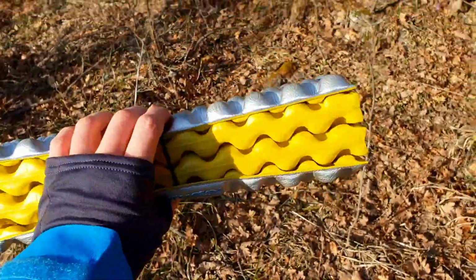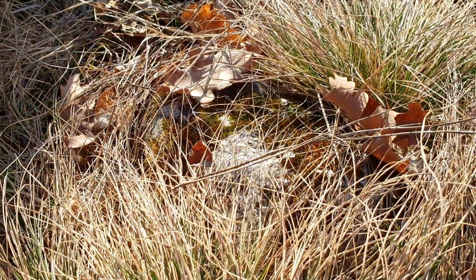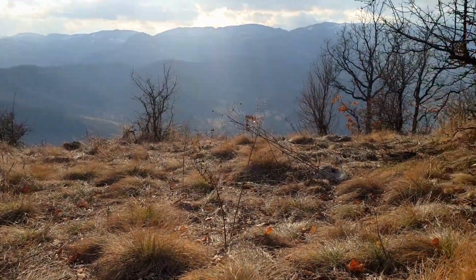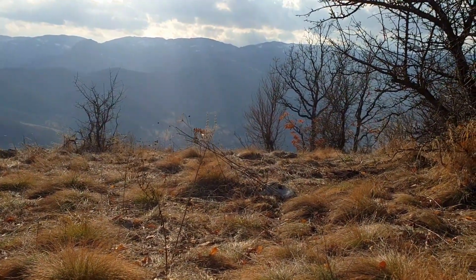It's small and folded like this. The first test was successful. It's quite comfortable, especially if I don't put it on a rock. And I can feel clearly how it reflects the heat. Of course, in nice weather like this we could sit on the grass, but in rainy or snowy weather it can be useful.